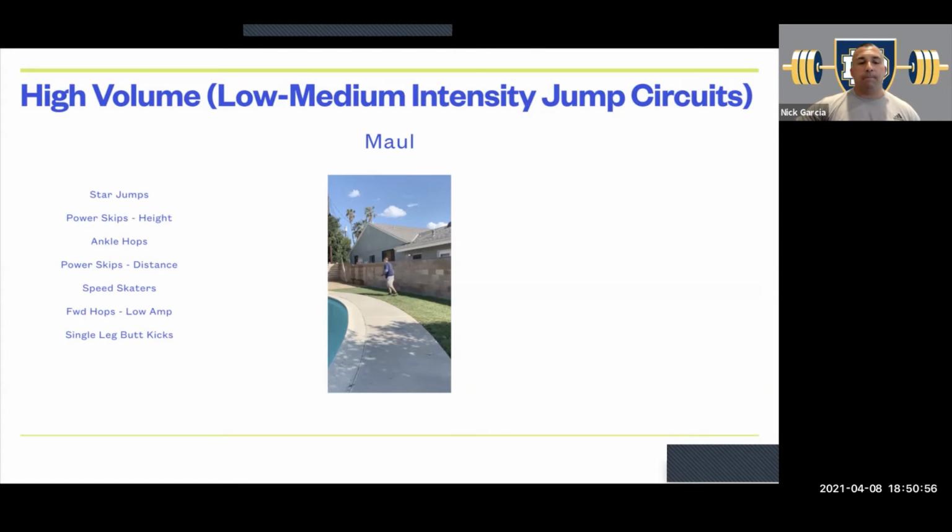Star jumps right here, followed by power skips for height. Like I said, it's just medium intensity, just skipping, not completely high, but high enough to be a little more intense. Ankle hops, heel toe. We move to power skips for distance. Once again, all 3 planes of movement. We're doing some speed skaters on the frontal plane. Use your heel toe, forward jumps, low amplitude. And finally, single leg butt kicks. These are pretty challenging, especially at the very end when you're tired.